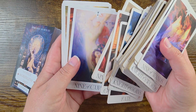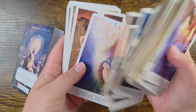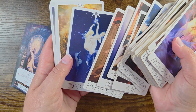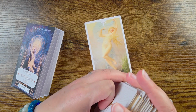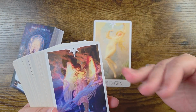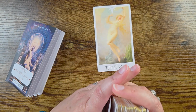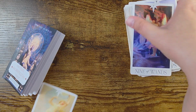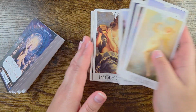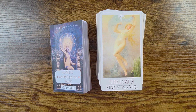I think for me personally, this will be one of those decks that I use for specific rituals or for holiday readings, that sort of a thing. This is definitely a deck that if you are somebody that worships Aphrodite, is definitely an essence of her in this as well. So if you are somebody who worships the Greek/Roman mythologies, this might be for you too. Like, there's something for everybody in here. It's just well curated, well thought out.